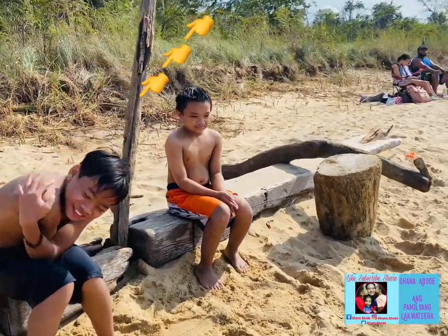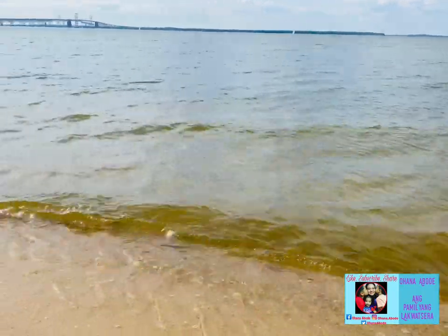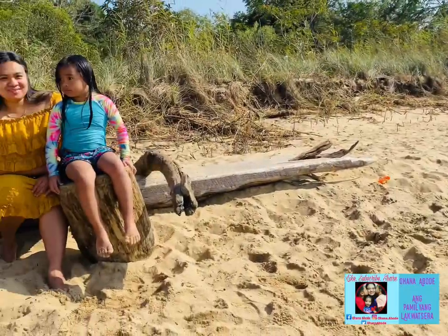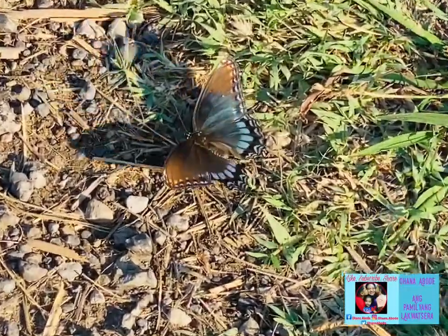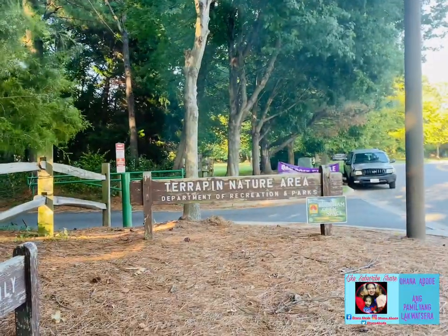The boy on the left is my nephew. And you know what happened to him? He lost his shorts while diving into the water. He doesn't know how it happened. He was just surprised finding out he lost his shorts. And going back to the car, he is just wearing a towel. I wish you could see it.